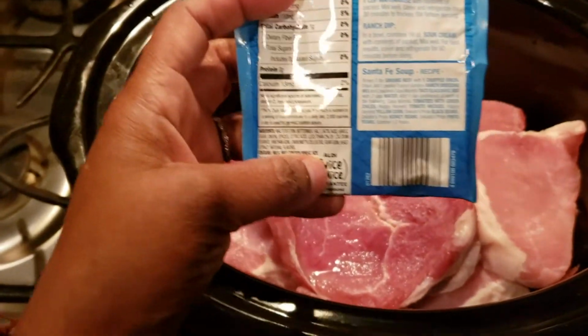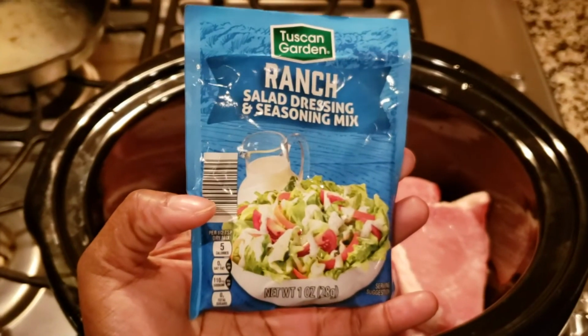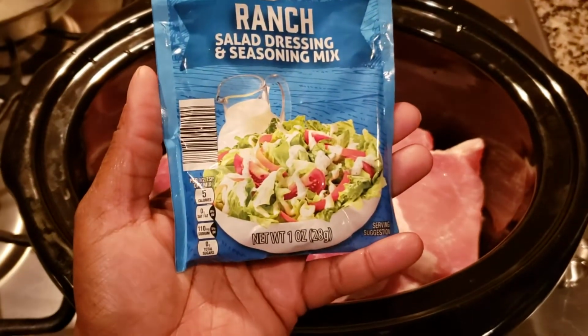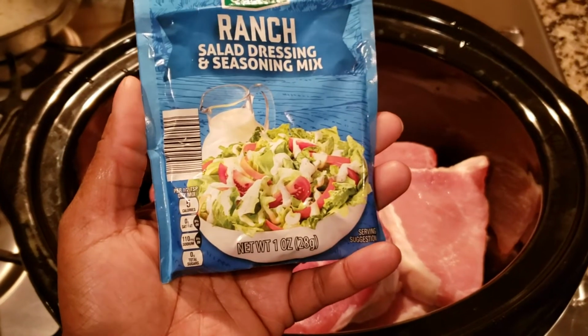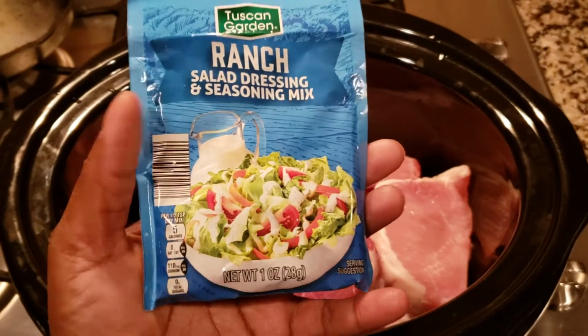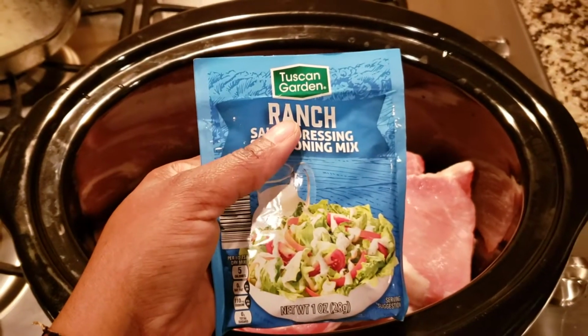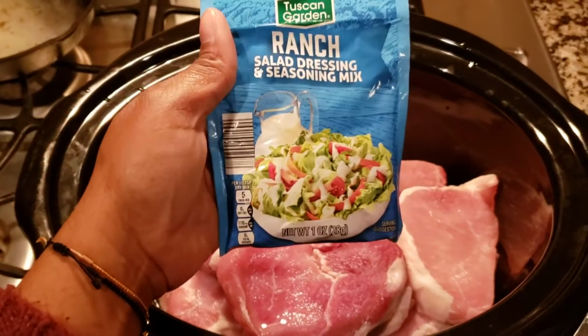One thing I want to note is I get this ranch seasoning from Aldi's. It's my place of preference that I purchase ranch from, specifically the seasoning mix. I don't like the Hidden Valley because it has MSG, and this brand, the Tuscan Garden, does not. So if you're trying to avoid that, then you can pick these up at Aldi.